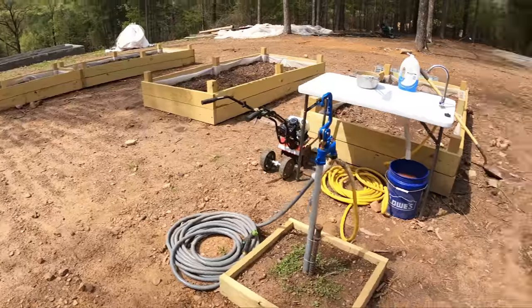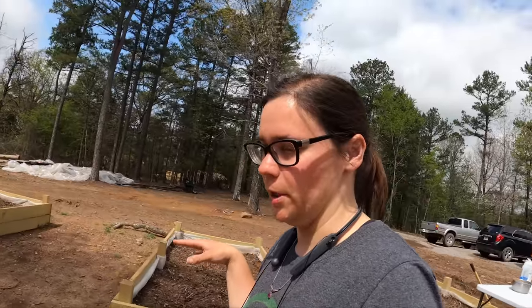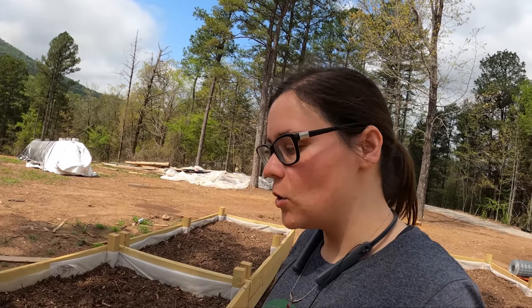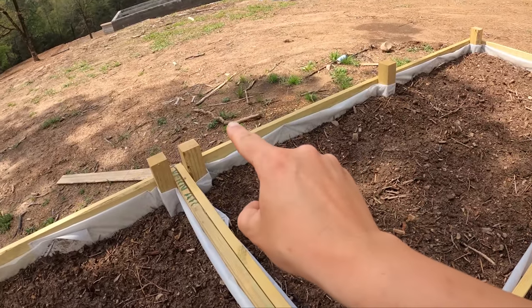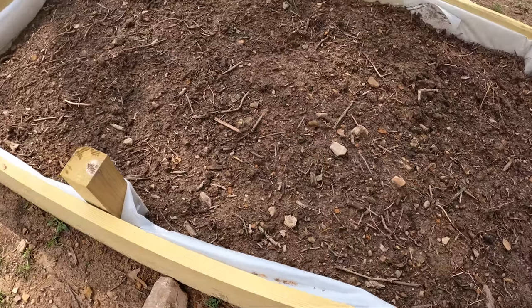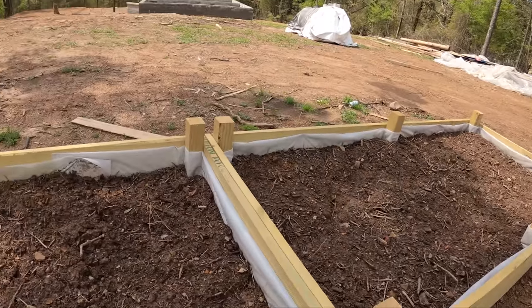I have successfully cleaned out all the garden beds from the leaves and the sticks and the big rocks. I did leave some sticks and twigs because I know they will break down, but there were some really big ones, like the big one over there, taking up a lot of space. I removed them all as best as I could. Like I said, there's still some rocks and twigs in there, but maybe over time I'll slowly pick them out. But it looks so good.